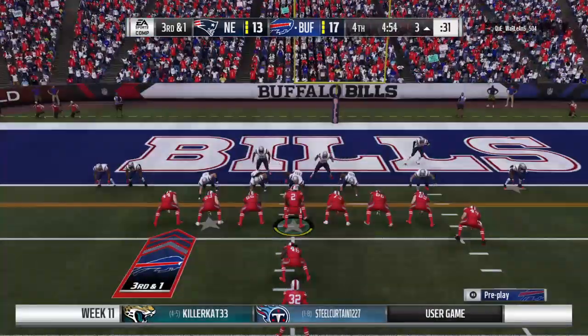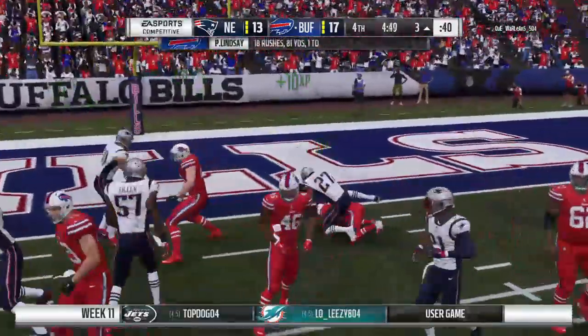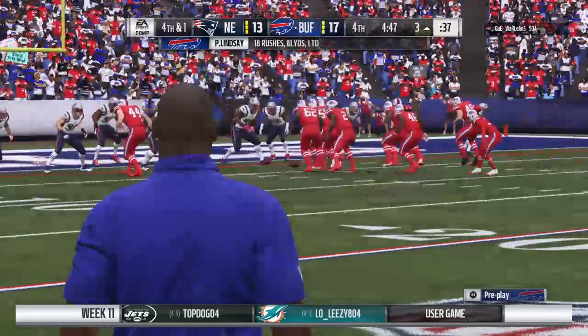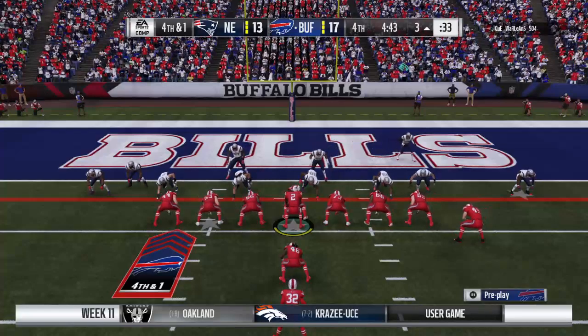So if I'm an offensive coordinator, there's one thing that I know for sure. This is one of the top 5 teams in the NFL against the run. So when I look at my playlist, I'm probably thinking about throwing it. A loss of a yard, and it brings up 4th.